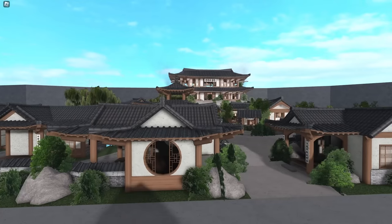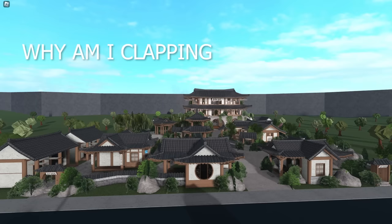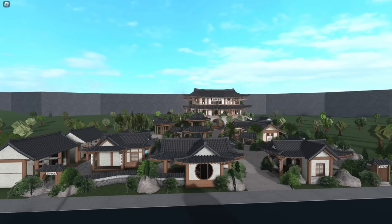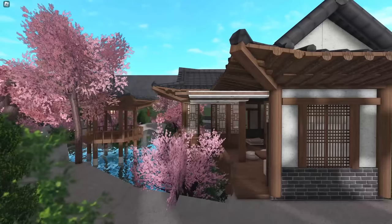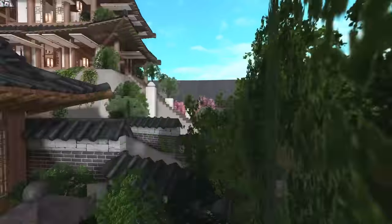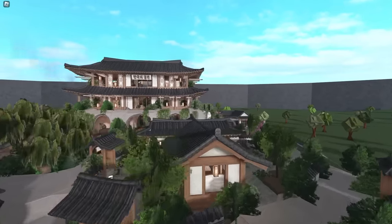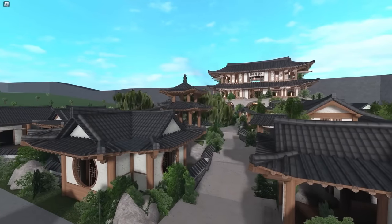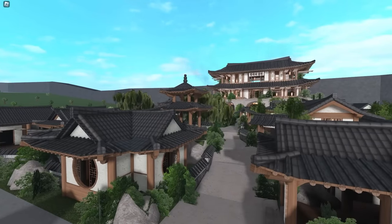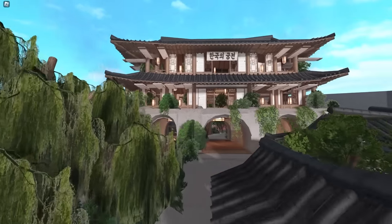Bro, I saw this on Instagram. I literally saw this on Instagram and I was like, bro, what? What is going on? Oh my god, do you see this? This is so random, but a really long time ago when I used to play Minecraft, I built a speed build that looked just like the house right here. Dude, this is so pretty. The Korean architecture is so pretty. I wish I could visit there and see all this, but right now I feel like I'm living through it just by looking at this build.